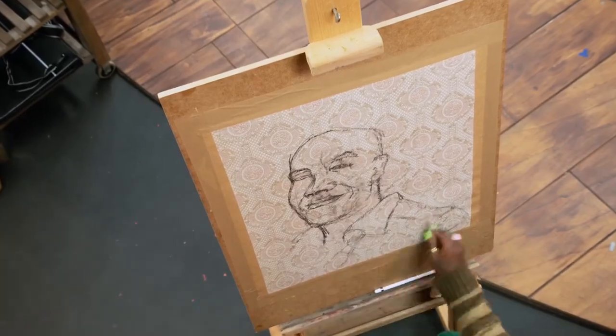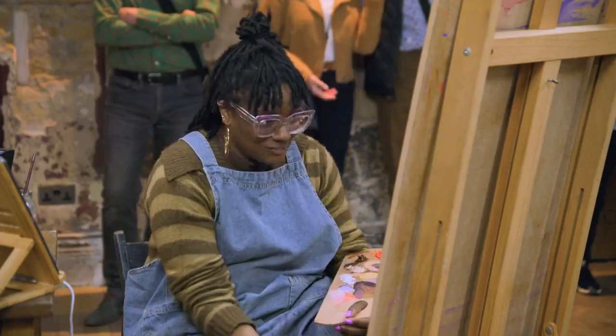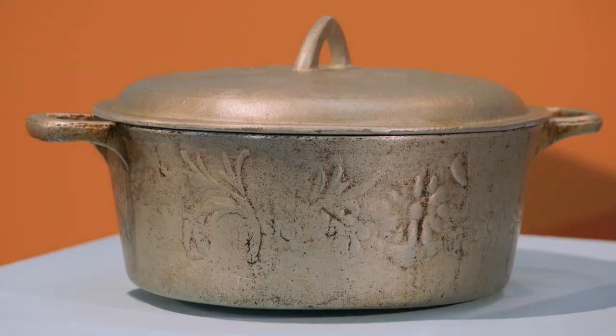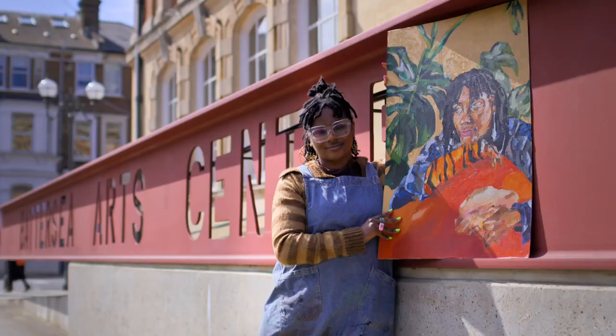I'm excited. I grew up watching Ainsley on TV. He's very, very colourful today. The Dutch pot, it's just so symbolic of everything I love when I do my art, celebrating Caribbean culture. And so a sitter who is of the same heritage, I'm really excited.